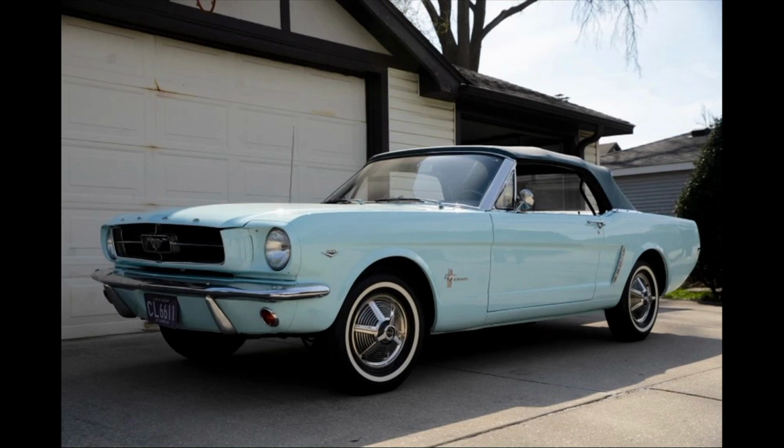The salesman said, look, I got something in the back here that we've got hidden. I'll show you. He goes back there, she sees it, and she falls in love with it. No test drive. She made him a cash offer of $3,447.50. He sold the car to her two days before the official debut. So this car that she now owns 60 years later was sold two days before it was supposed to be sold. So this is the very first Mustang sold.